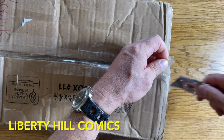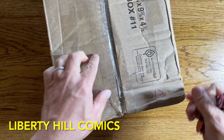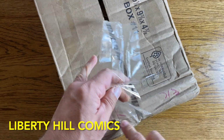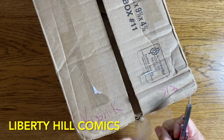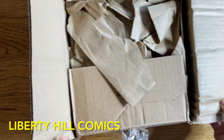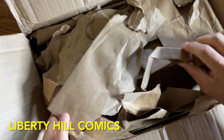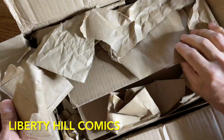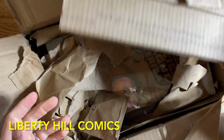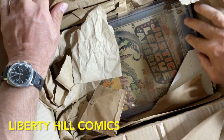This box apparently lost a fight with a postal worker, but let's see how the contents did. Today we're opening another very special comic, an early Silver Age mega key that has got to be considered a blue chip investment grade book. Compared to other Silver Age mega keys, it is more difficult to find, especially in high grade. I'm looking forward to sharing it with you and seeing it for myself.